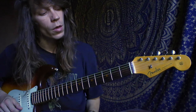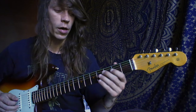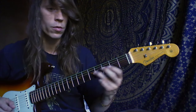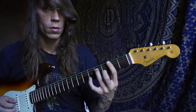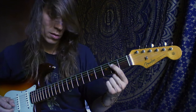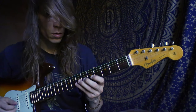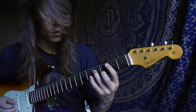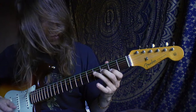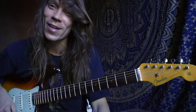So what I want to do when I'm playing through this is be mindful of how I play through the changes. If I'm playing to my D major 9, maybe to my B minor, F sharp minor, really cool. It sounds like more than just your pentatonic box.